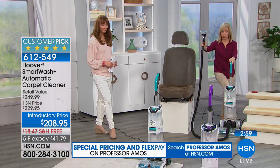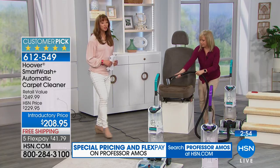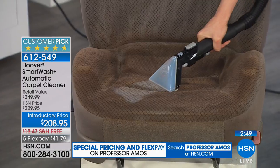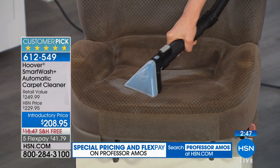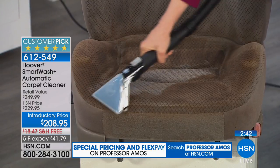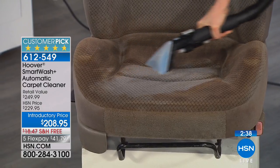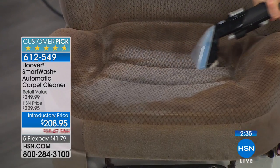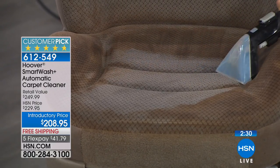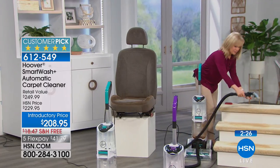An 8-foot hose, the longest hose that we have on a carpet washer. Which is great, because if you have an SUV or a minivan, and you want to cover a larger territory, you're not pulling on that hose. And boy, I have fabric seats in my car, and I would probably be afraid to see what would come. A lot of late night taco runs, I'm sure, would show up. But honest to goodness, I didn't even know that upholstery was that color.